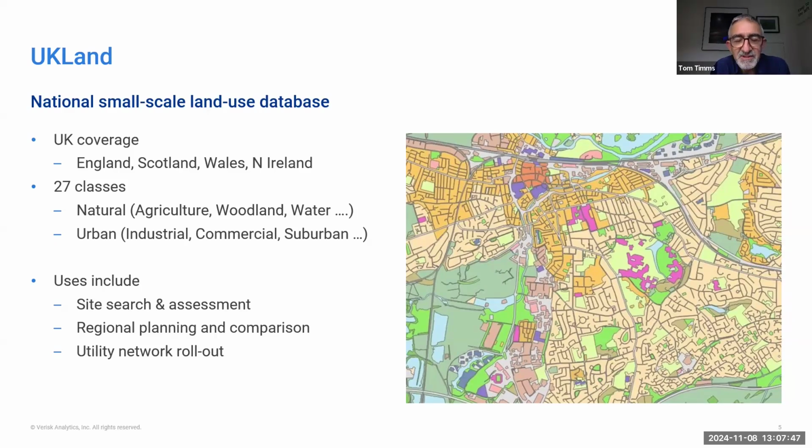And also the utilities use it to plan rollout of things like telecom schemes. We had someone analyse risks around airports, and they found that there's a surprisingly large amount of water around Heathrow. So in the event of an accident, you need to plan that a plane could come down in water, despite Heathrow not actually being on the coast. So that's just one of the examples of how UK Land is used.